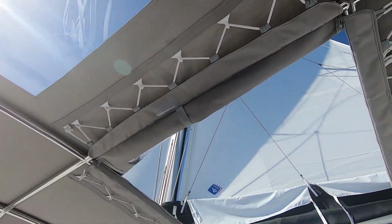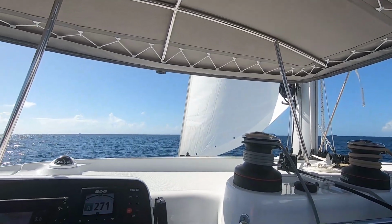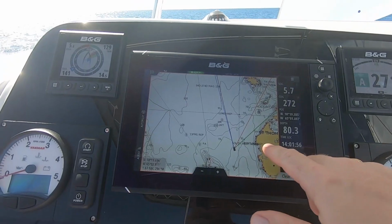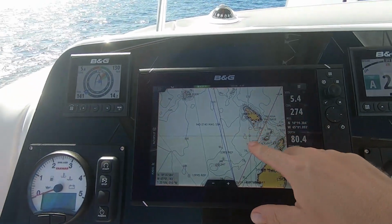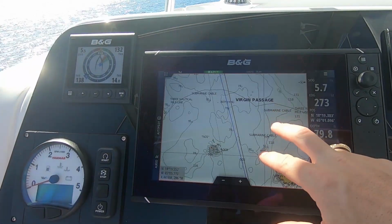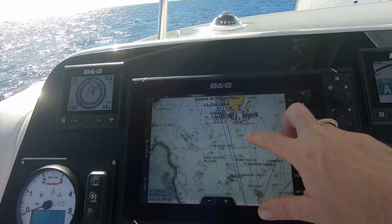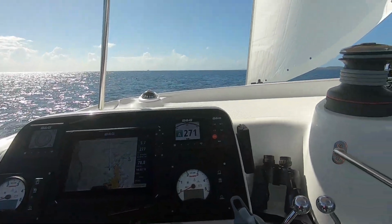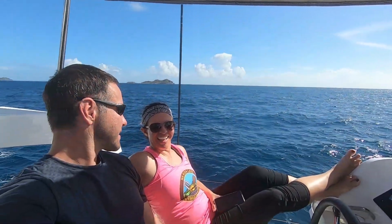Beautiful day. Leaving St. Thomas, headed to Culebra, somewhere. There it is, Culebra. Ways to go. Lindsay and I are working hell. You mean hot.